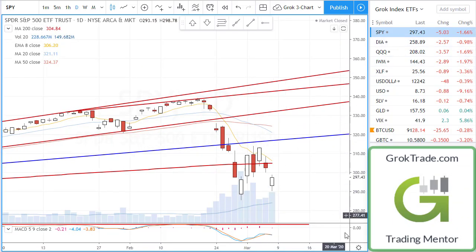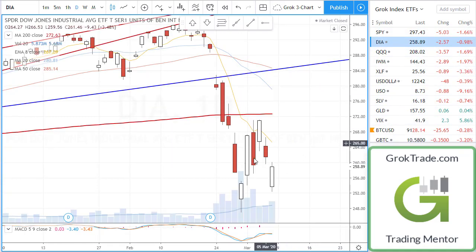We could bounce here. If I look at the diamonds, same thing. We drop, bear pullback. There's the short opportunity. Friday, we made money, but then we came up, filled the gap, and we did it on strength.